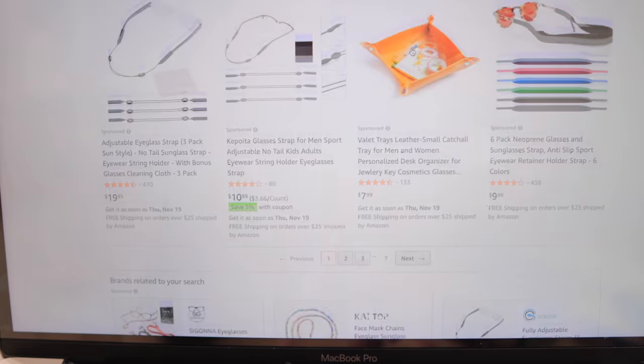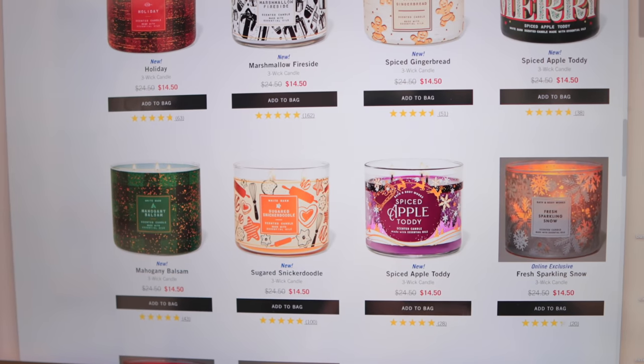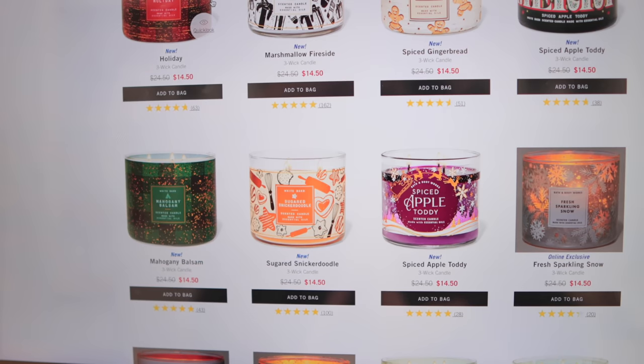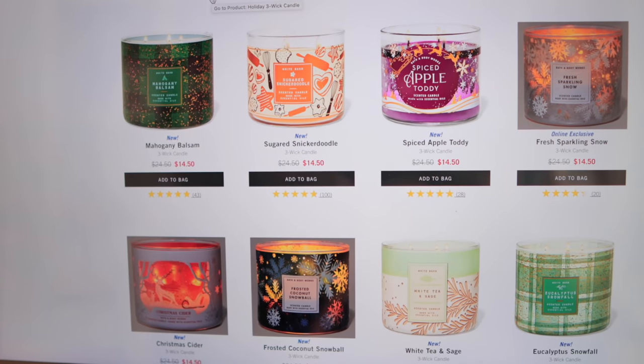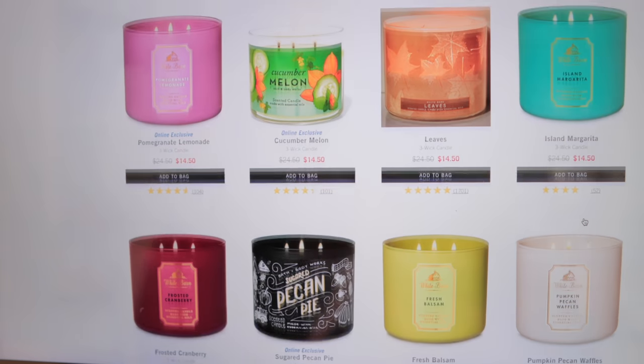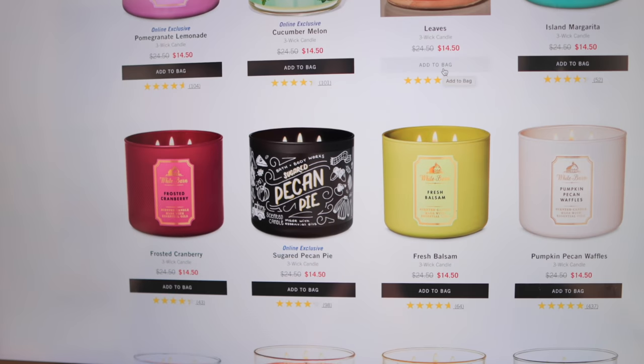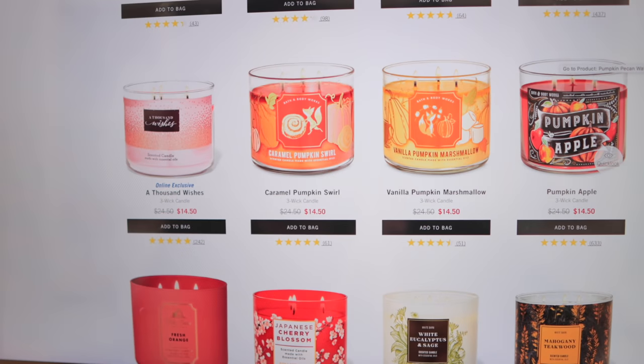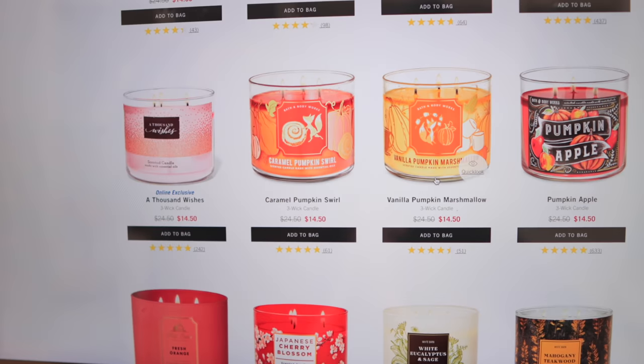How stinking cute. Okay, so I just finished importing my footage so that I'm not wasting time. And how did I end up on Bath & Body Works? I have no idea, but they have so many good candles here. Leaves, oh, smell that one in person. Did not like it. Ugh, pumpkin pecan waffles. I also got that one and I actually really hated it. I'm gonna get another caramel pumpkin swirl just because it's my fave.